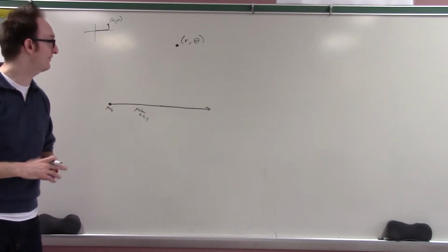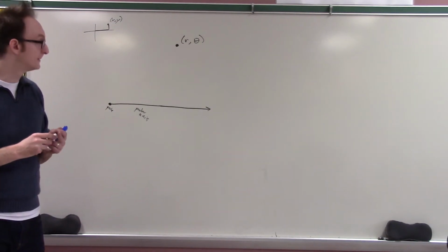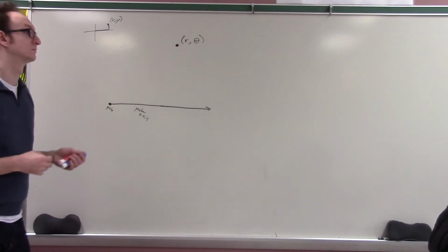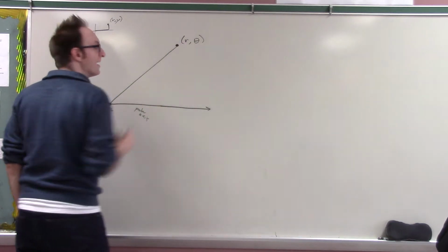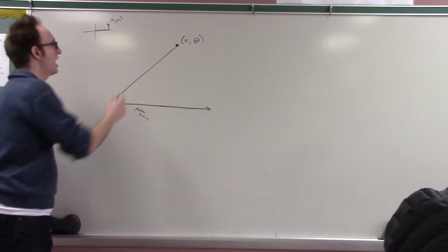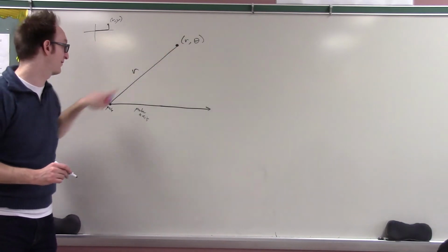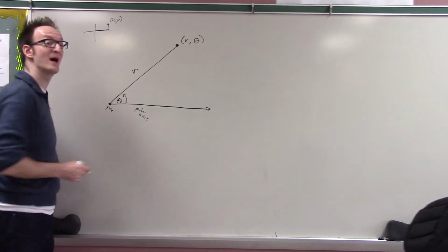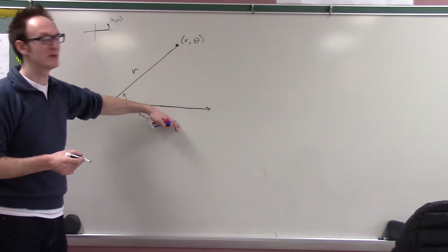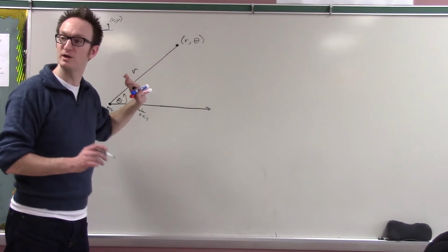What is the significance of the r and the theta? R is the distance the point r comma theta is from the pole, and theta is the counterclockwise angle of rotation from the polar axis to the ray through the pole and the given point. Cool? All this is review.